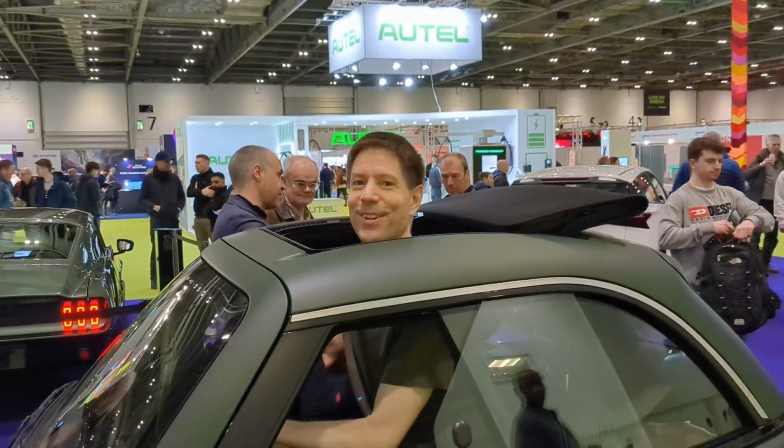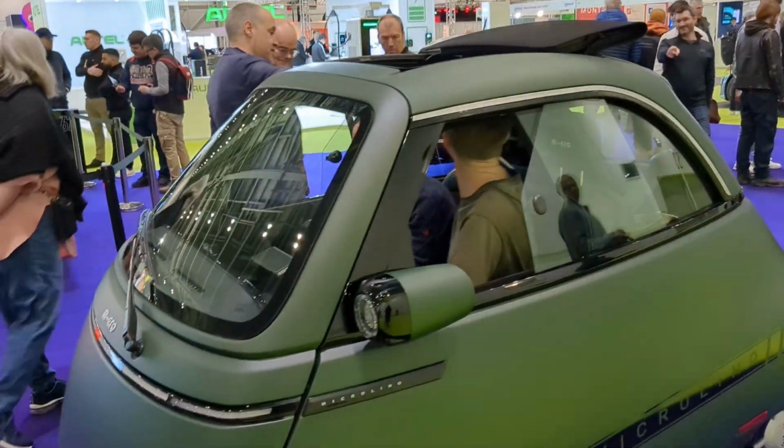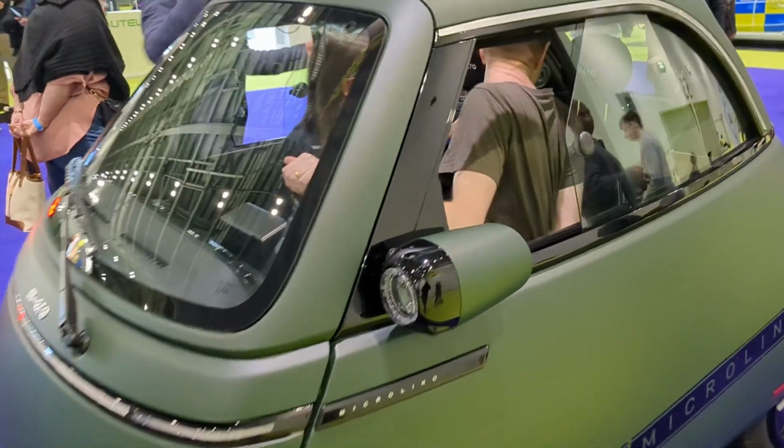Shall I run through a few quick specs, just for people who maybe aren't super familiar with it? It has another nice big sunroof as well, which is cool. It comes in three battery sizes: 5.5 kilowatt hour, 10.5 kilowatt hour, and 15 kilowatt hour, which gives you a range of 93, 177, or 228 kilometers, which equates to 58 miles, 110 miles, or 142 miles. We reckon the middle one would do us just fine.